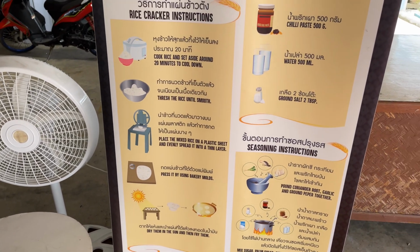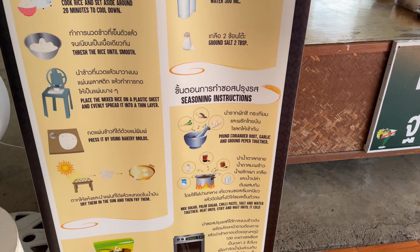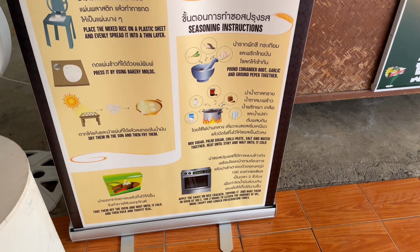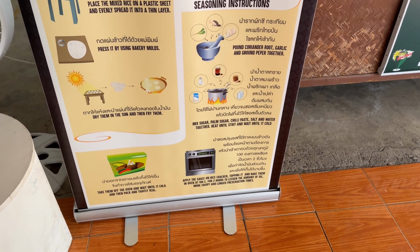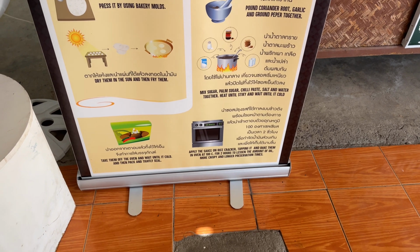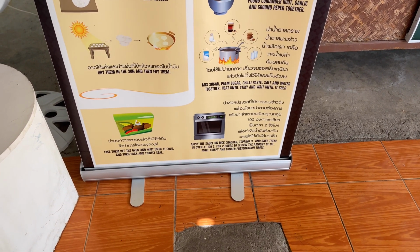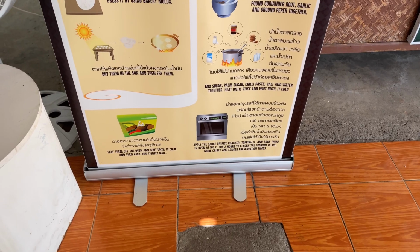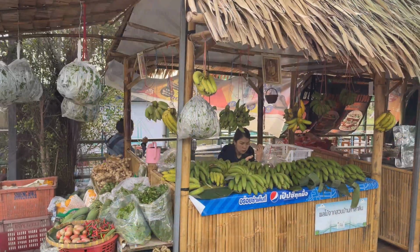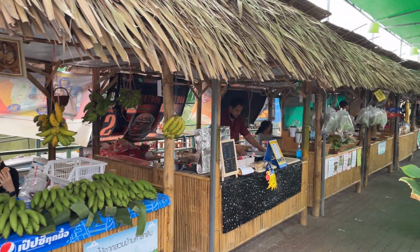And then here's the seasoning recipe. So the coriander root, garlic, and ground pepper. Mix the sugar, palm sugar, chili paste, salt, and water together. Heat until sticky and wait until cold. And then it tells you apply the sauce on the rice cracker. Bake them in oven to use less oil, more crispy and longer preservation time. But it's quite nice. I actually kind of like that flavor. It's pretty good. Okay, so we had the little Rice Krispie snacks, the rice snacks. It's pretty good. I enjoyed that.